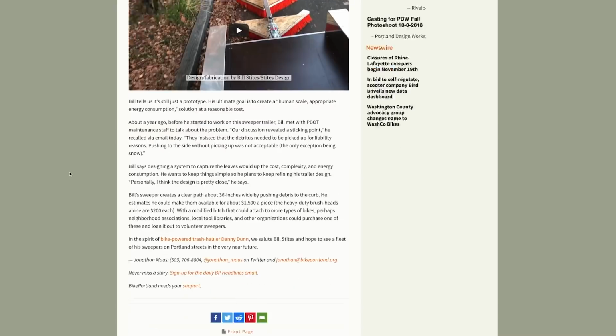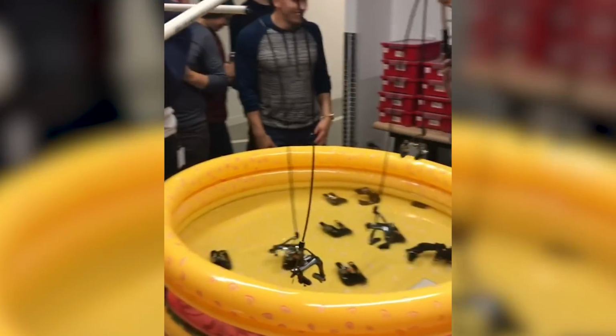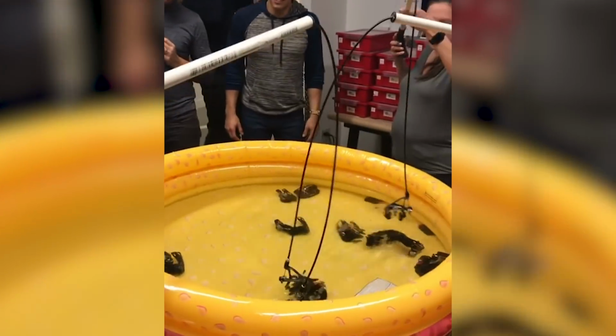Well, they are, yeah. Engineers, in fact, over at SRAM have also come up with a very novel use for rim brakes. Here is a game of Wi-Fi fishing. That looks great fun, doesn't it? Say what you like about disc brakes, Dan, but they cannot do that. They can't. Oh no.